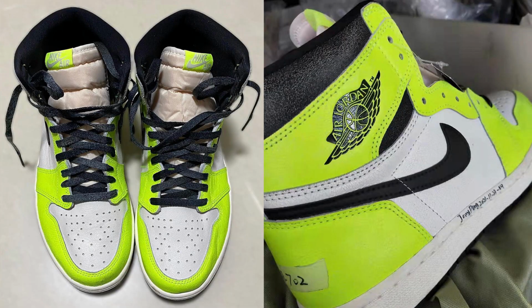I'm going to be honest. My opinion of that shoe has just gotten worse and worse, and it feels like it's one of the worst Jordan 1 colorways I've seen in quite a while. This one, by far, takes the cake. This is the worst Jordan 1 I've seen in such a long time.